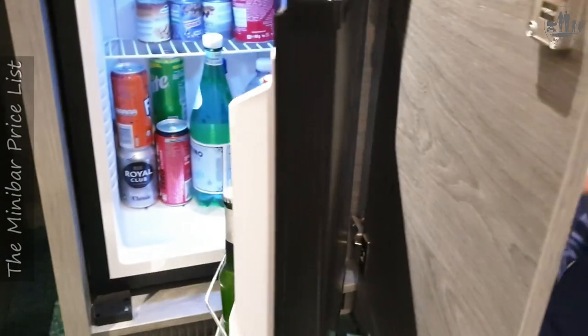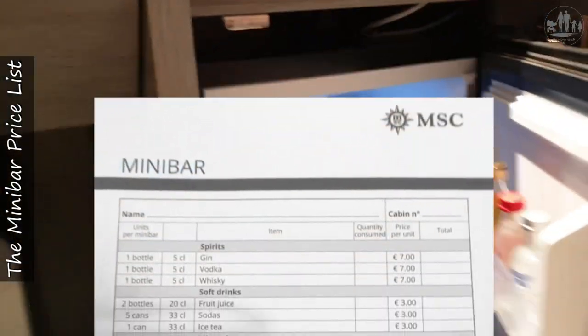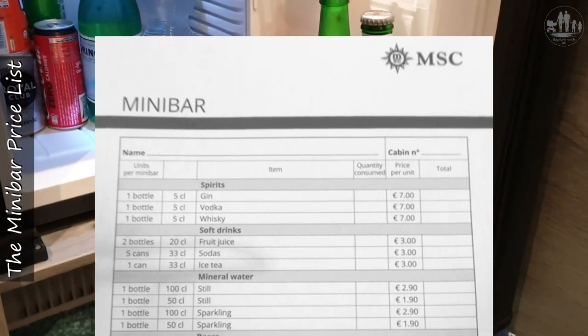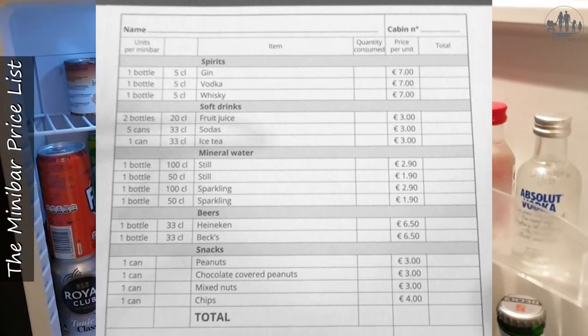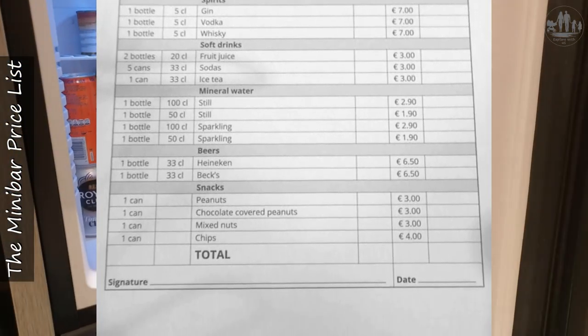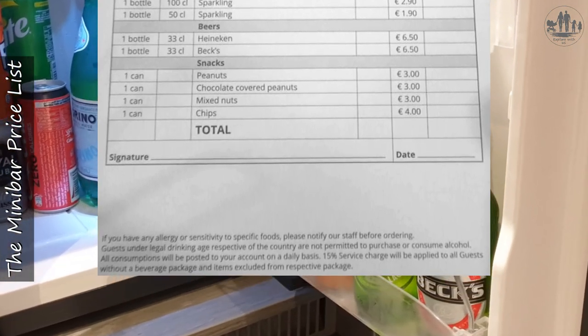The minibar price list. Each cabin on MSC cruise ships has a refrigerated minibar that is refilled daily. Drinks from the minibar are not included in the standard drink package, but may be included in some upgrade drinks packages or in Yacht Club suites.